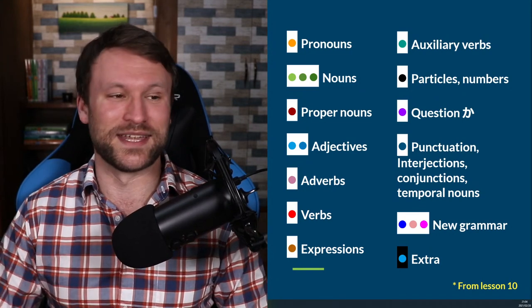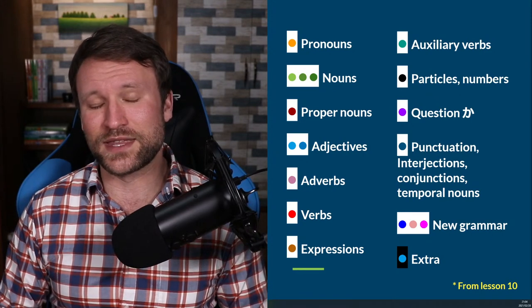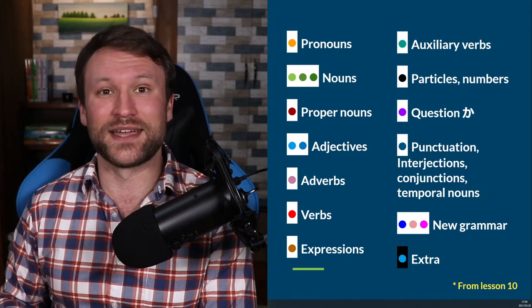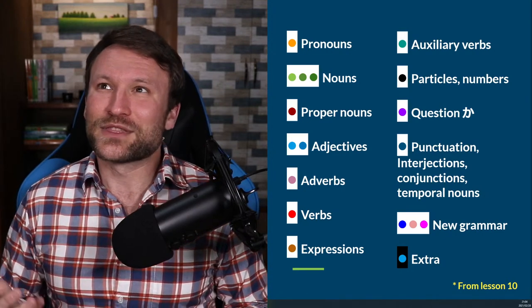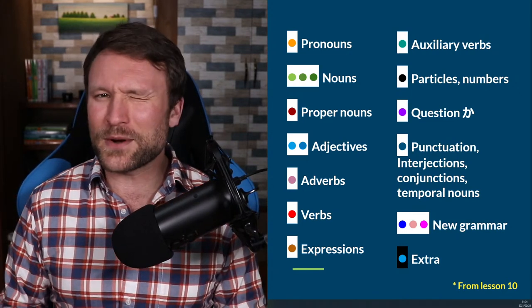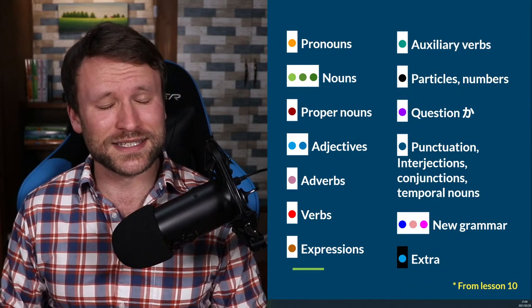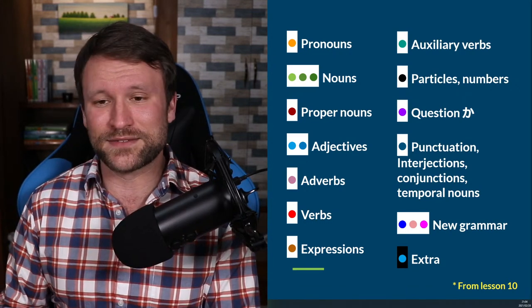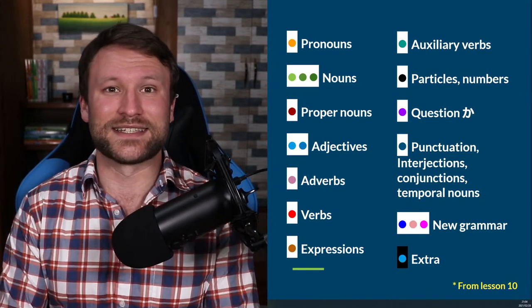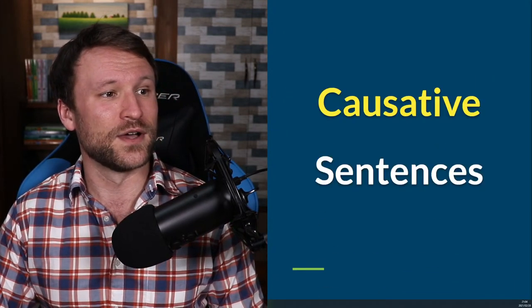We've got a lot to cover today. Lesson 22 is basically the lesson in Genki where they realized they had one lesson left. They had lessons 22 and 23, and they realized they had about three chapters worth of material, maybe four lessons worth, to pack into the last two lessons. They already had all of the sections planned for lesson 23, and they realized they had to pack everything into lesson 22. So that's what we have today. We have a ton of material to cover, starting off with causative sentences.